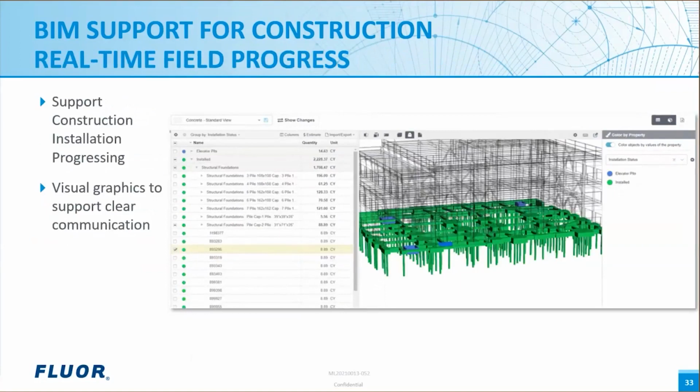Real-time field progress supports construction installation progressing and provides critical data to the project team early in the process. Visualization and color code used for status support clear communication to team members and project management. We can see progress in the drawing, for example, a concrete contractor which is already poured and that is waiting for concreting. Visualization is updated on a regular basis.